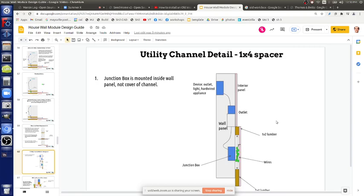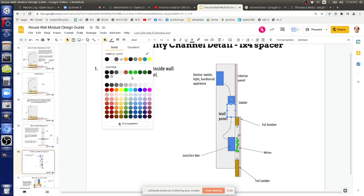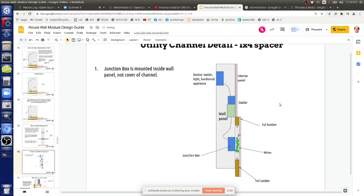So here's a side view. We do a 1x2 on top. Here's that blocking that you saw yesterday. That's the blocking we're talking about. It's inside all the walls. Outlets would be above that, whatever else you have in the panel, interior and exterior outlets, they could all be in there. And the junction box is within the wall panel itself. Then you have a bunch of wires running through it, and that cavity is about 7 inches tall, so you can fit as many wires as you like. So there's a 1x2 and a 1x4 there.